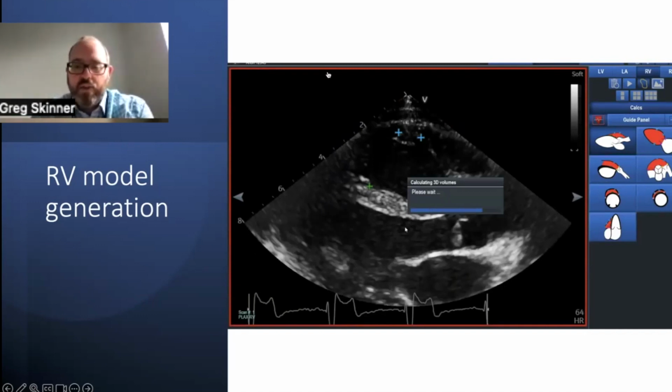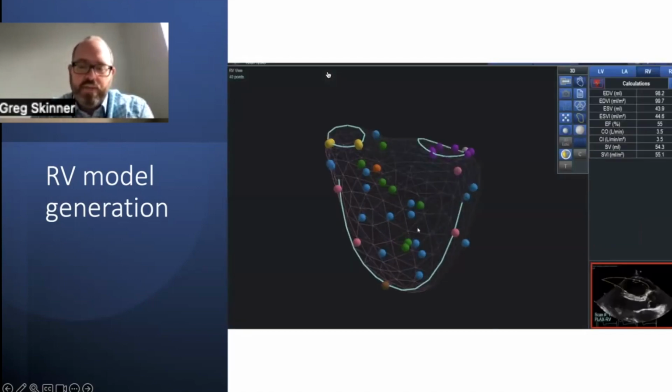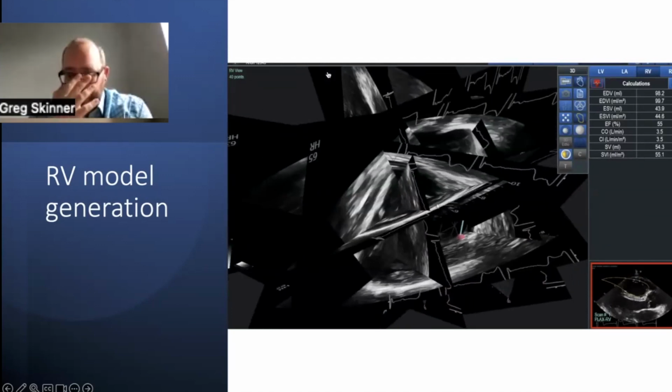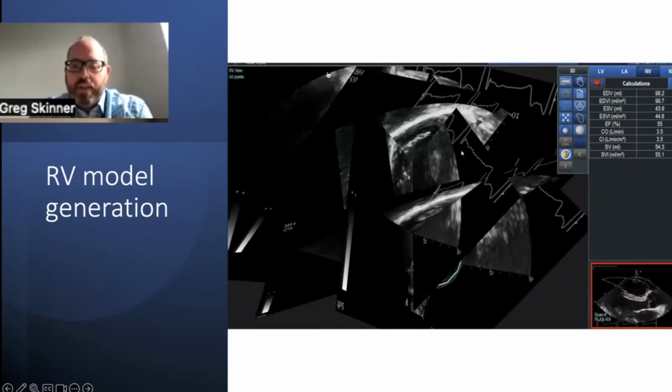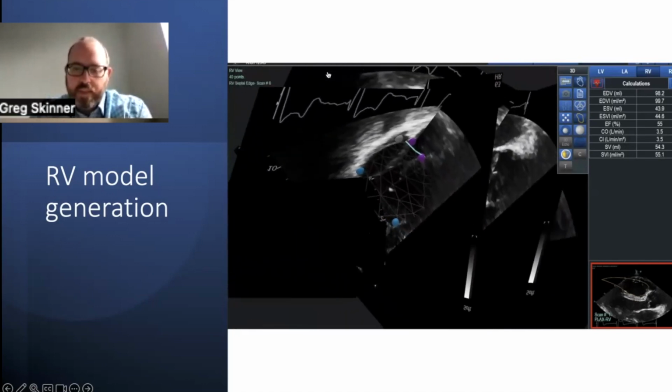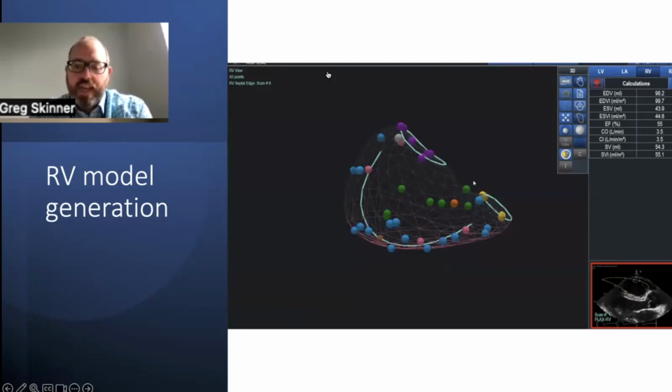And as we can see here, once we've generated that, we come up with a 3-dimensional volume of the right ventricle. So you can see where these points have been placed in that 3D space. It's then generated this wire mesh model. You can see these are actually all the scan planes that we used to generate the image, and you can see how they're all co-registered with each other and how you can see them in different planes.